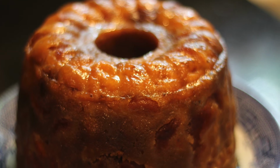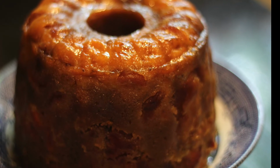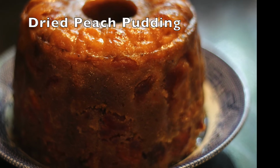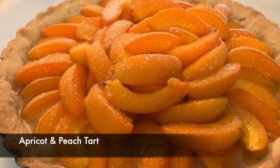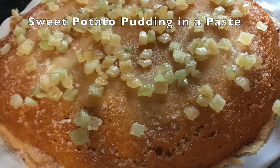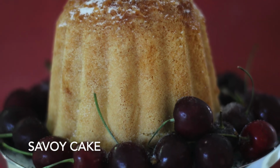Sweet entremets are also served in the second course. It was typical in this dining style to serve warm or rich sweets with savory dishes. Examples of second course sweet entremet are plum puddings such as this dried peach pudding, warm baked rice pudding, fruit tarts such as this apricot and peach tart, white or sweet potato pudding in a paste, and cakes such as fruit cake, seed cake, or this Savoy sponge cake, among others.